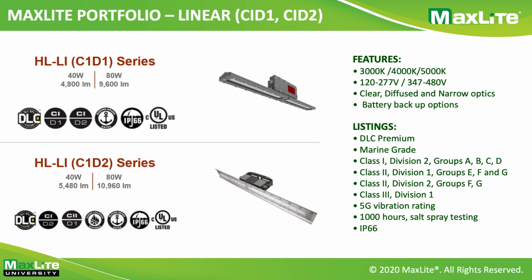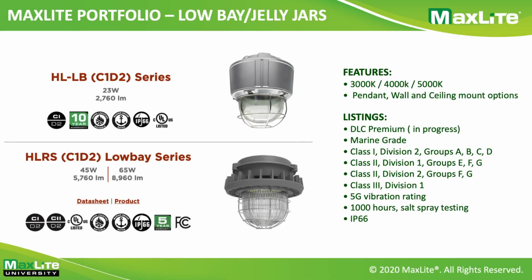Let's talk about low bay and jelly jars. MaxLite offers standard the HL-LB series. It is 23 watts, 2700 lumens, and the HLRS series, 45 watts and 65 watts, up to 9000 lumens. We recently launched the HLRS series, and it's a pretty successful product so far, which means that we are discontinuing the HL-LB series. What that means for you guys is very aggressive pricing. So if you have not taken a look yet, please look at our HL-LB series.